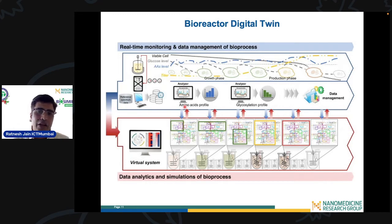So our group is continuously working on the same segment, specifically real-time monitoring of amino acid when we are running a bioreactor. We are also developing certain models in glycosylation, and specifically on charge variant analysis along with amino acid during these simulations, where we are feeding data from the real-time bioprocess to digital models, to see whether the digital models are predicting that behavior, and whether follow-up processes can be developed much more effectively.